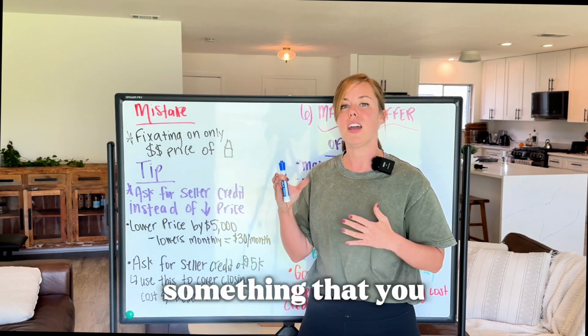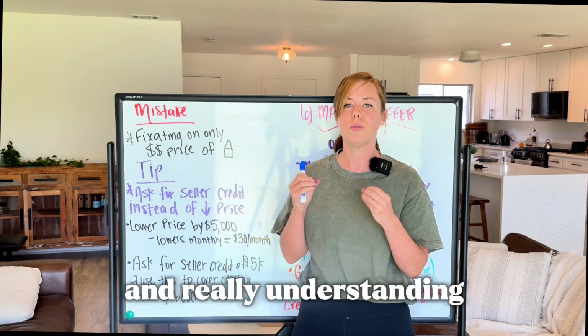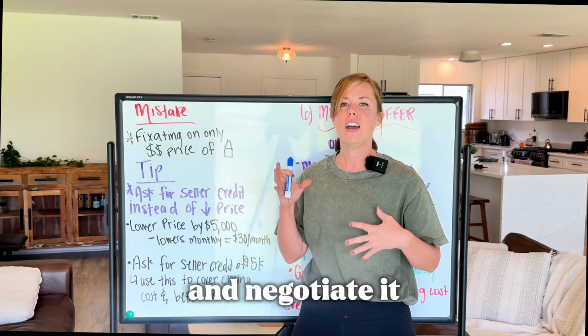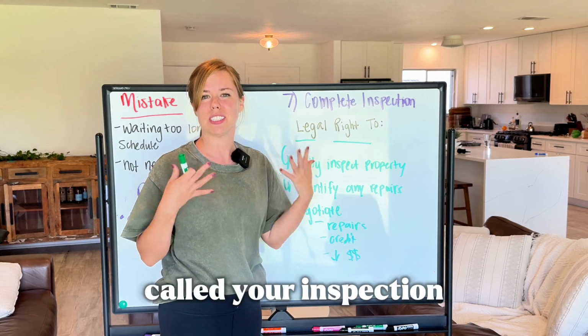And this is something that you have to really work with your lender, and your lender needs to be skilled and really understanding what you need up front, in order to structure the offer and negotiate it up front. Now that your offer is accepted, then you go into what's called your inspection period.